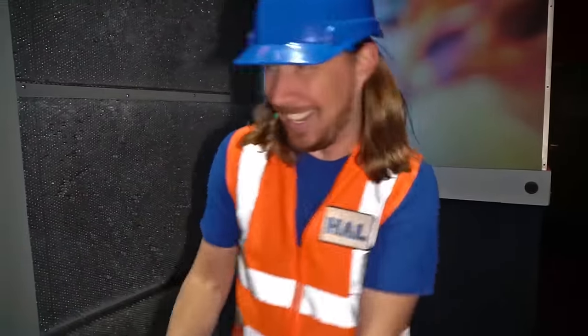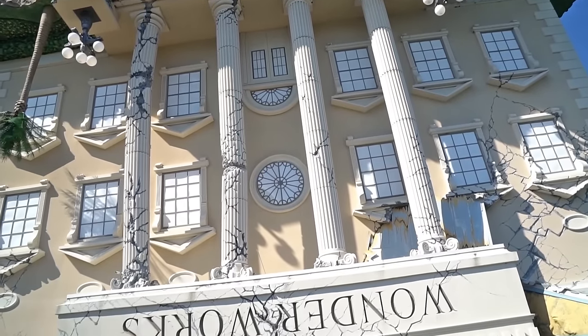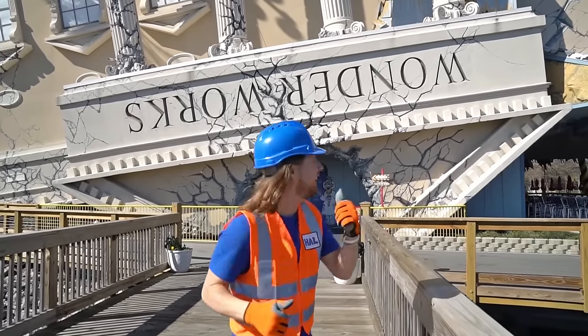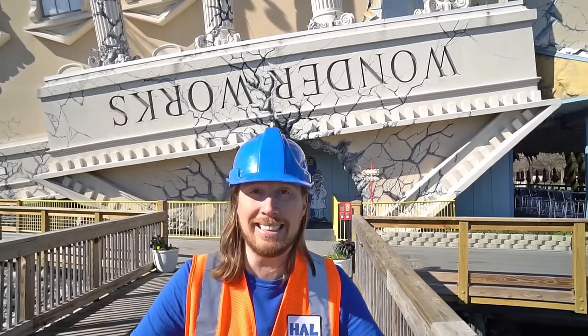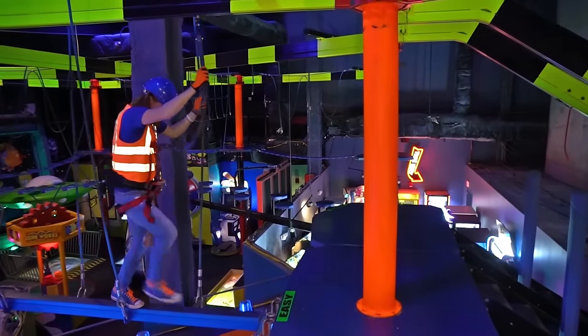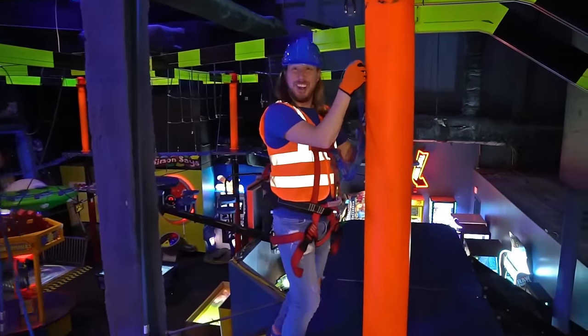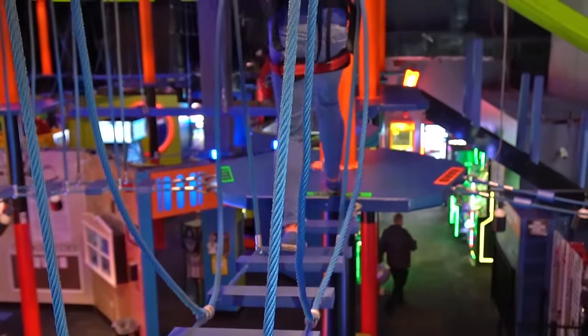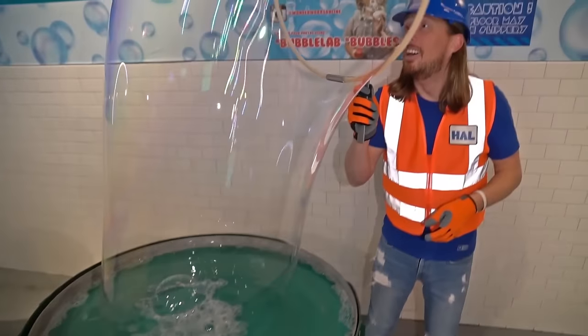Come on, let's go. Oh, my friends. Oh, wow. We've had such an awesome day today here at WonderWorks in Myrtle Beach, South Carolina. We did so many amazing things. Like the ropes course. That was great. We got to use our balance and walk across all of those really cool challenges. Oh, we got to play with some bubbles today too. Oh, I put myself in a bubble.